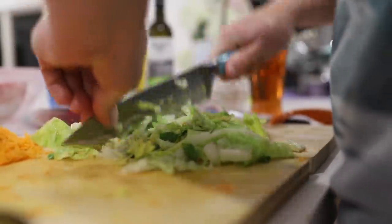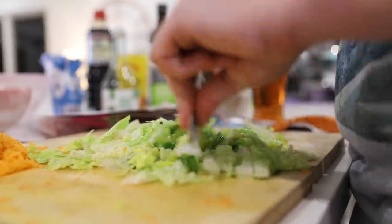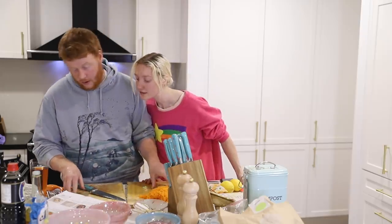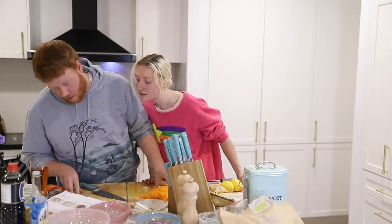What do you think of the knife? Not bad. I guess it's not that hard to cut lettuce, to be fair. You probably cut lettuce with a butter knife. What's the next step? We've got to slice up a long red chili.